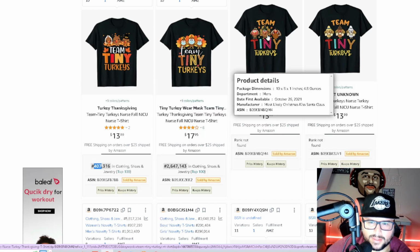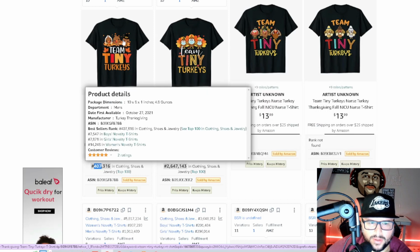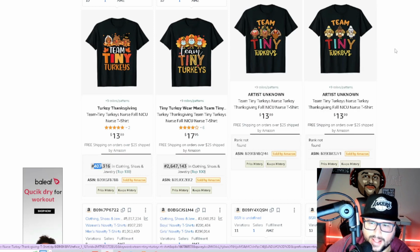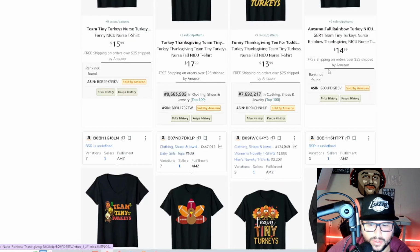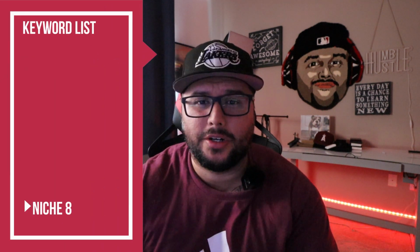These ones have their little mask on. These ones have a pilgrim outfit and different hats. Come down, Team Tiny Turkeys. All right, let's jump into the keywords. Tiny turkeys. I'm reading them from my computer screen right here. Team Nurse, grateful and blessed, Thanksgiving shirt, thankful shirt, thankful nurse, Thanksgiving gift, nurse turkey shirt.